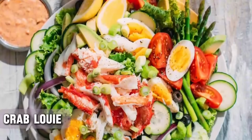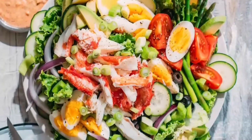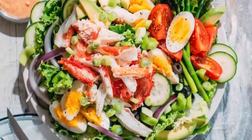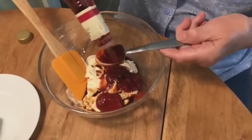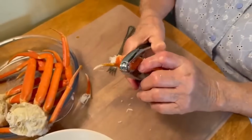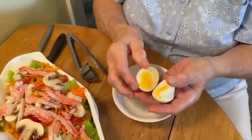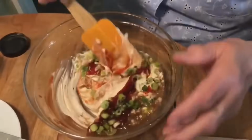Crab Louie, also known as the King of Salads, is a classic that originated on the U.S. West Coast in the early 20th century. While its birthplace is up for debate, some say the Palace Hotel in San Francisco, others point to Solari's restaurant in Seattle. It always features Dungeness crab, hard-boiled eggs, asparagus, tomatoes, and a creamy dressing made from mayonnaise, chili sauce, and spices.